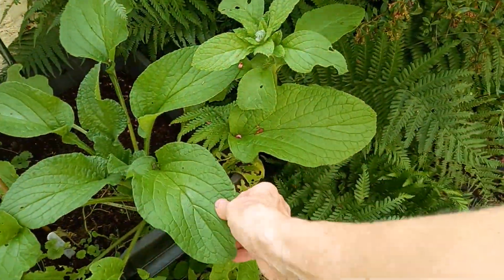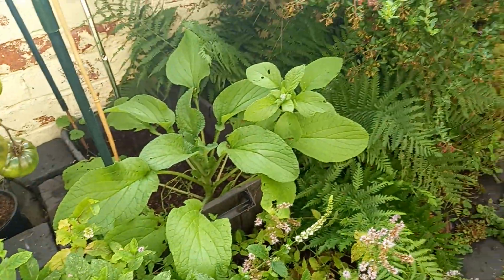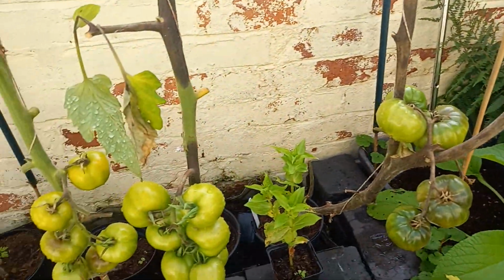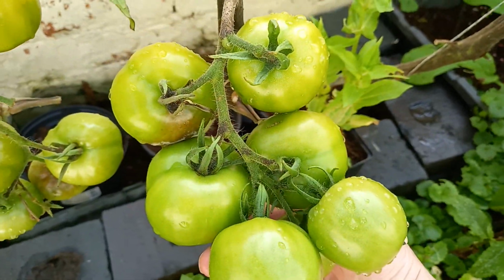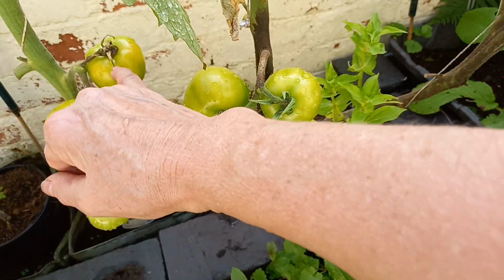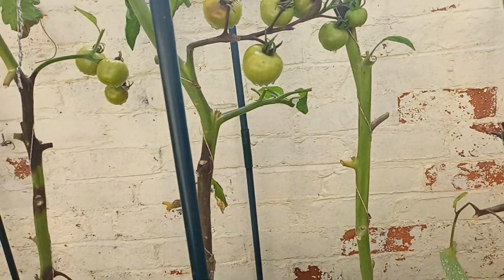Some borage here, is it? Borage? No, but no, that's got there. Yeah, so sad about my tomatoes. Some lovely crops, didn't I? But as you can see, they're all affected. Even that one looks like it's trying to change colour now. I just love those, but they're really bad. You've got to go in the communal collection bin.